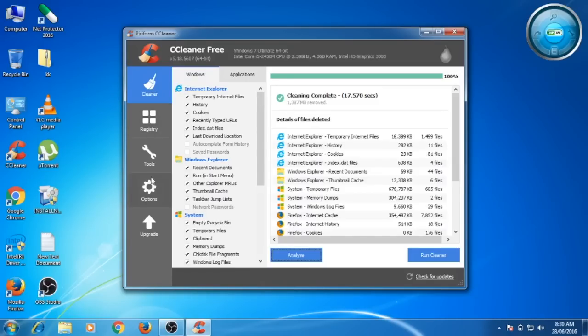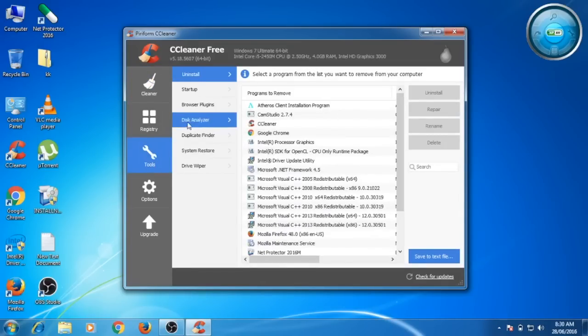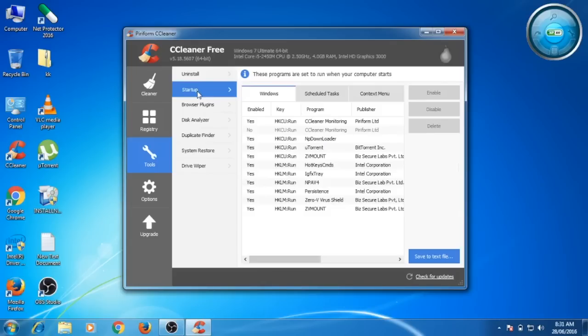In Tools, the first thing is Startup. There are many complaints that Windows takes much time to load. It is nothing but Windows requiring time to load the applications which are in startup. A list is given here. What I suggest is that if you have uTorrent installed, just disable it. There is no need for it to start up every time you open your Windows.